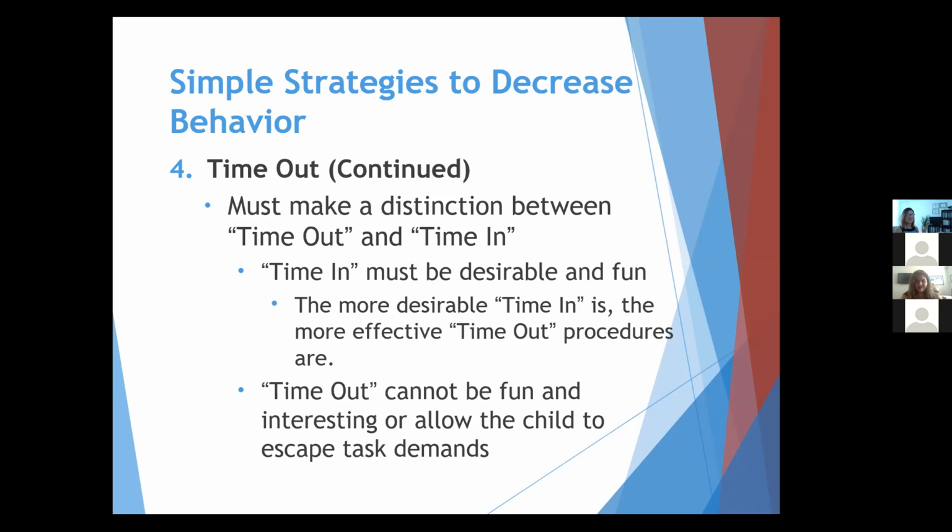So even though I'm saying that sending the child to the room, maybe that's not a timeout, in some cases it is. So what I'm really trying to stress is you have to look at that timeout environment and make sure that it doesn't contain anything that would encourage that behavior to keep happening. Okay. All right.